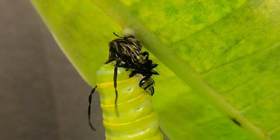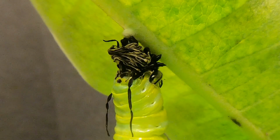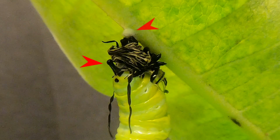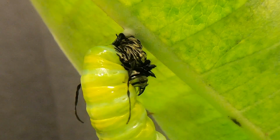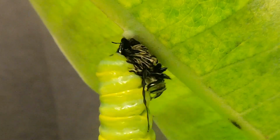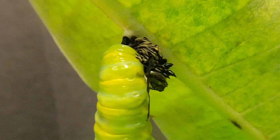When the caterpillar is transforming into a chrysalis, it has to use this stem-like protrusion known as the cremaster to attach to the silk pad. And it does this blindly. It cannot see where that silk pad is. What you see here is possibly the most precarious moment in the life cycle of a monarch. If they fail to make this connection, the new chrysalis will fall to its death.